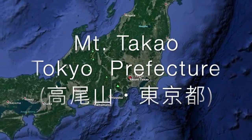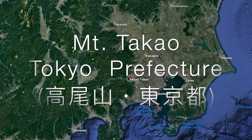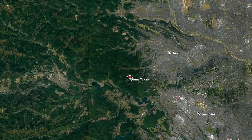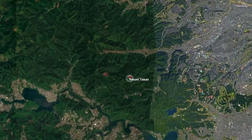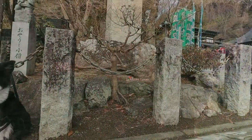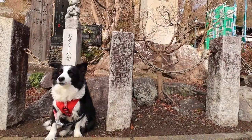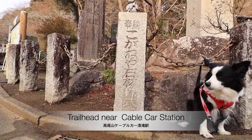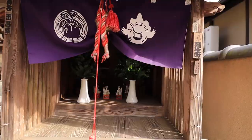In this week's video of landscape photography in Japan, we have come to Mount Takao, which is located in the northwestern end of Tokyo Prefecture. At the trailhead, you have two main options for reaching the peak. You can either take the cable car or climb to the top on foot.